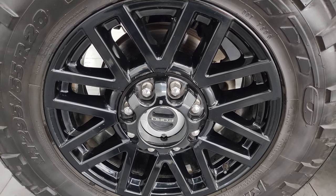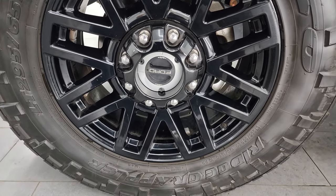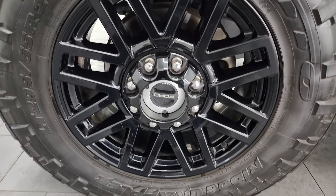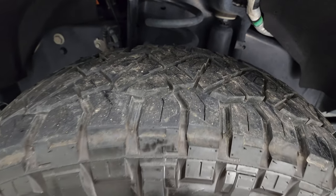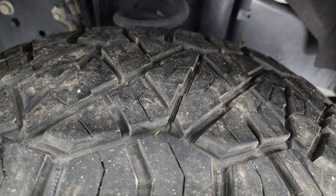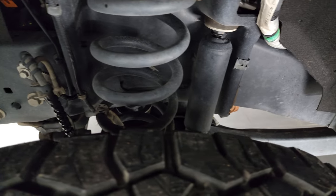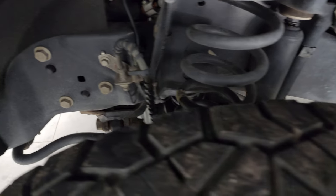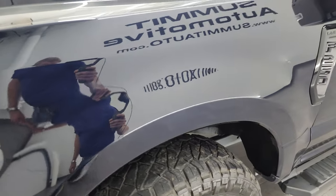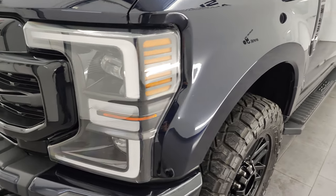20-inch gloss black painted alloy wheels, part of that black appearance group. Nitto Ridge Grappler LT295/65R20 tires in the front here. They look like they have probably about 70 to 80% of the tread left. Frame and underbody is extremely clean on this truck. This is a one owner, clean title history, clean Carfax out of West Virginia.